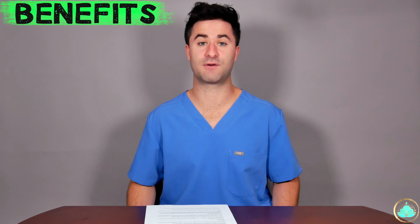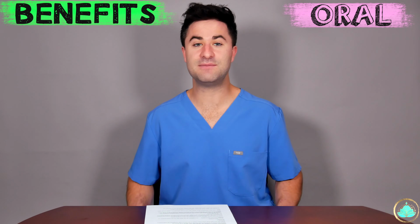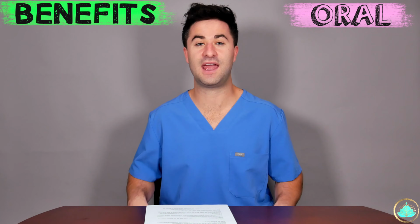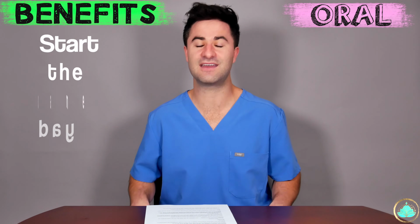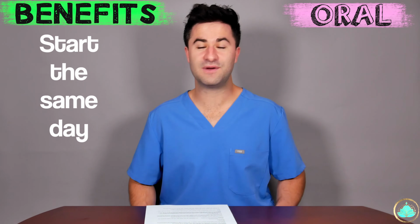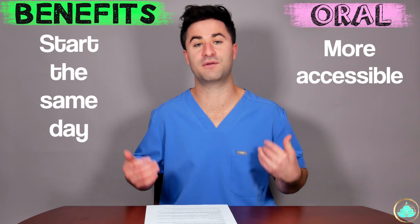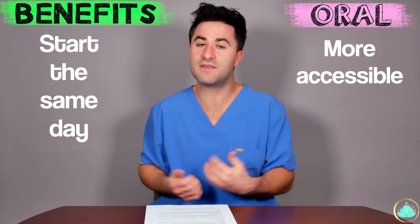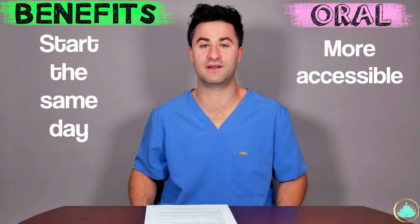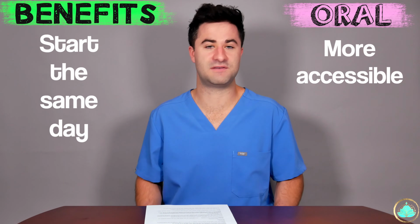So with everything being said, what are some benefits that we can see from PAXLOVID? Well, number one, it's a pill, and so it provides an easy measure of access that you can get your hands on something that will actually help reduce symptoms the day that you test positive for COVID. Also, it can be taken in the comfort of your own home, so you don't have to, let's say, go to an infusion center in order to get the monoclonal antibodies, which is really the only outpatient treatment for COVID that's approved today. Not technically the only one, but one of very few that we have.